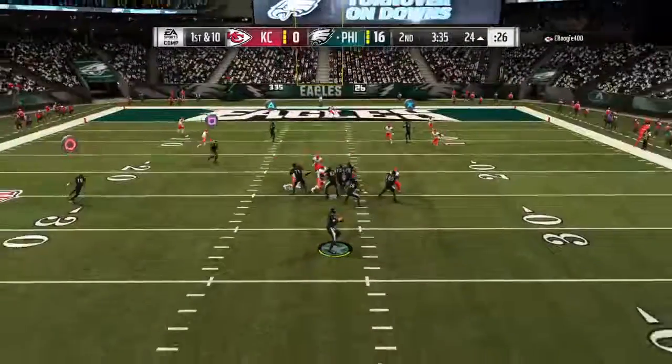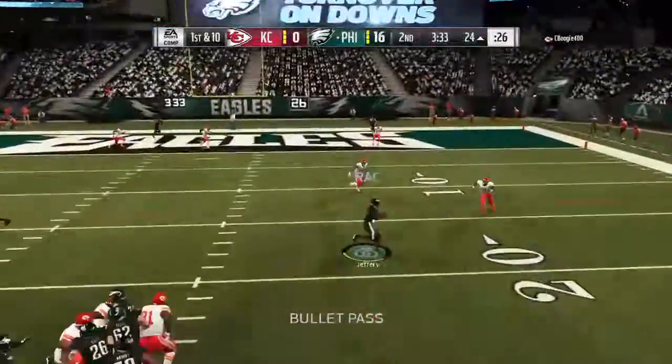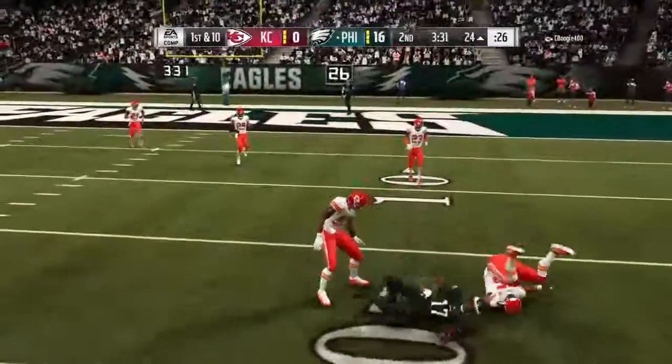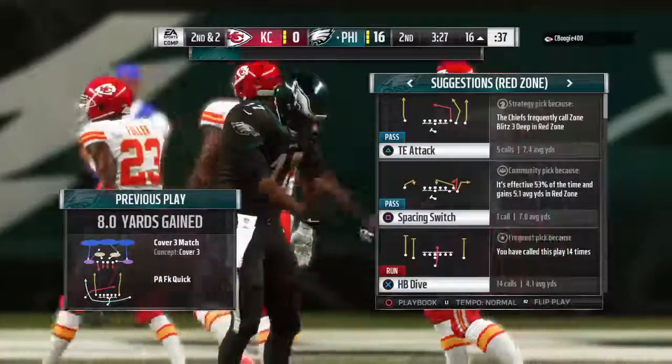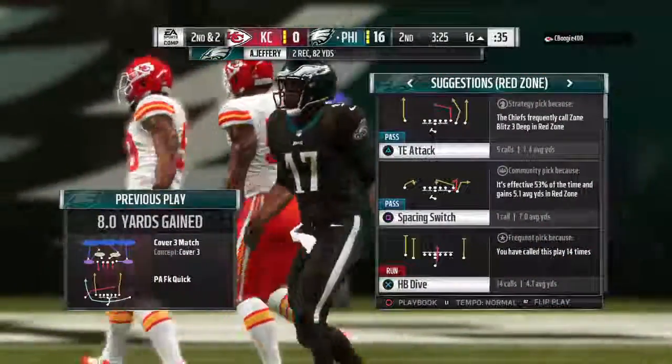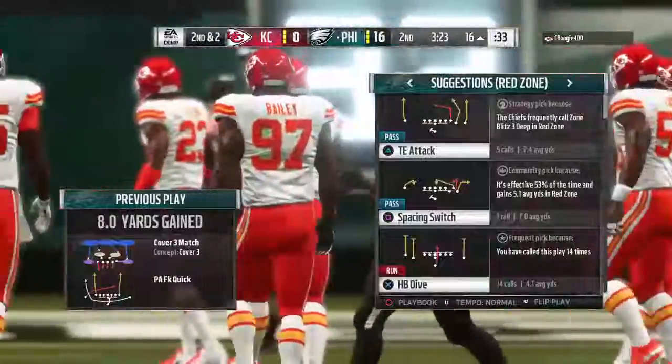Now a play fake here on 1st down. He's got his man on the crossing route. And he'll take it down here just shy of the 15 at the 16-yard line. A good pickup there. 8 yards on the 1st down completion.